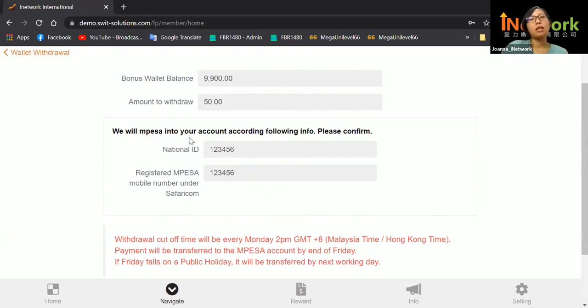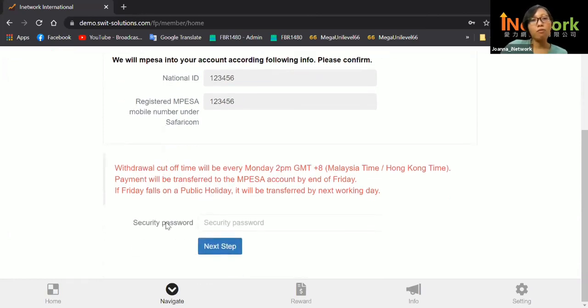You can contact the company or the customer service, ask them to edit your information here. Let's say you are missing a number or a digit is wrong. You can always contact customer service, let them know the correct information and they will edit it for you. Once they edit it and the information is correct, then only you proceed to do withdrawal. Okay, so let's say my information here now is correct. And then I have to key in my security password.